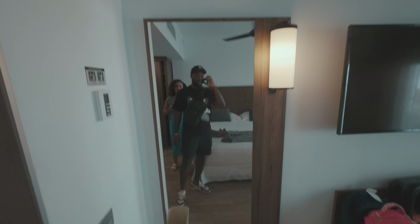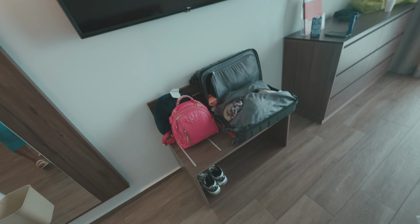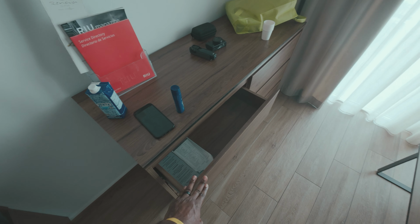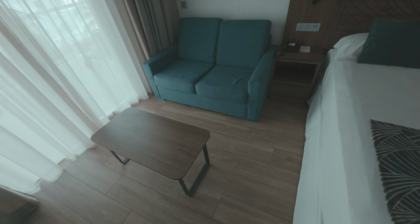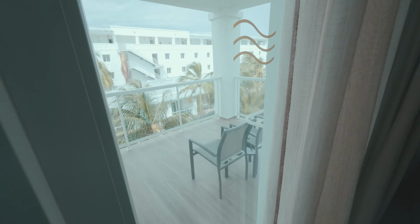Across from the bed, you got a full-size mirror, a little bench and foot cubby area, just throw your shoes or whatever, TV, dresser followed by storage, so you want to throw some stuff in there, couch, table, if you want to just lounge. And we don't got the best view, but our balcony is a decent size. This is the first time we didn't have an ocean view, so I'm really sad about it, but it's okay.